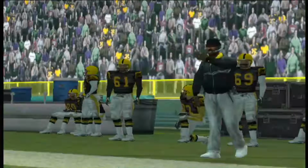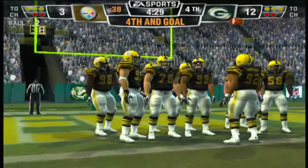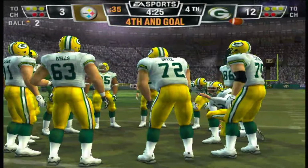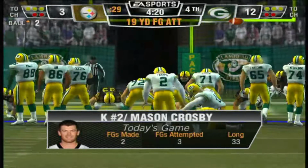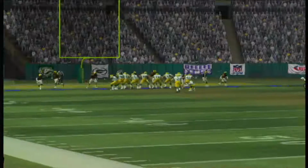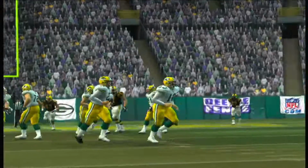What about that play call? I always like to see an offense stay aggressive, I guess. But at least in this situation, it's the fourth quarter, you have the lead, I can understand the call. The kick is good.